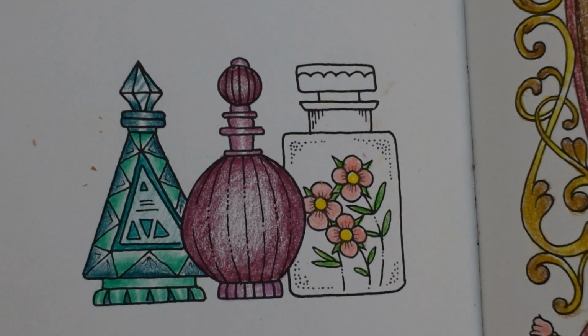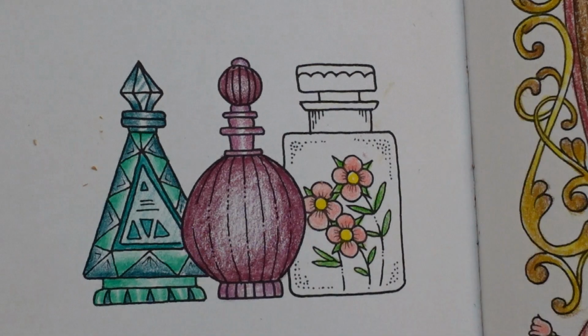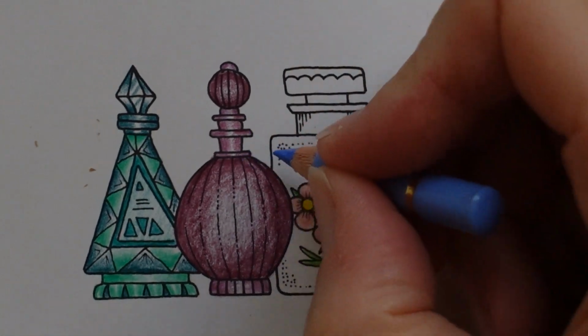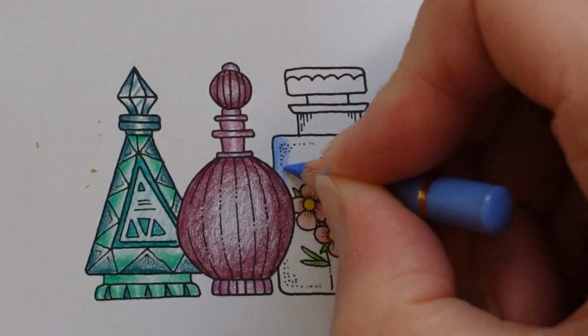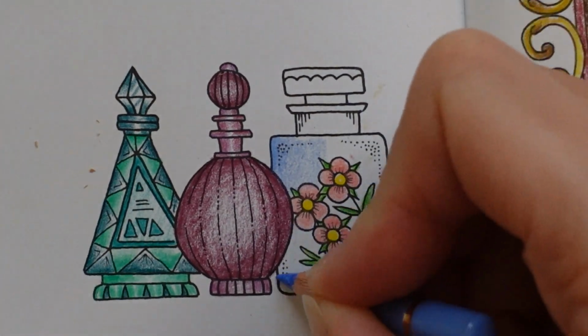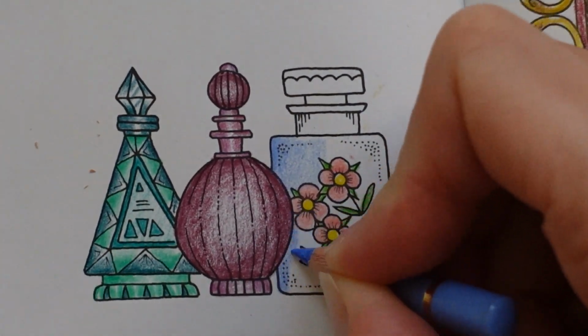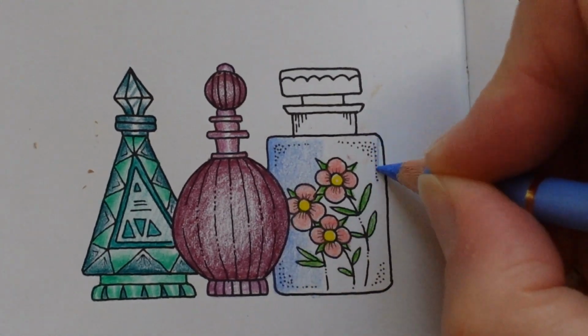I'm quite thinking about a light ultramarine blue. This, you'll have to believe me, this is the light ultramarine. You can see the marine bit. Again, I want to fade it towards the centre of the bottle to make it look a little less flat. Because this is quite a light colour, you can actually colour over your leaves a little bit. I'm doing that. I'm not going to colour over the flower centres.